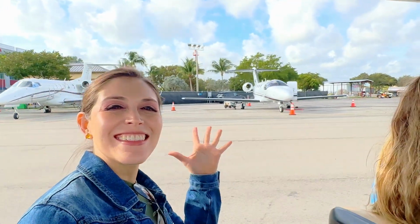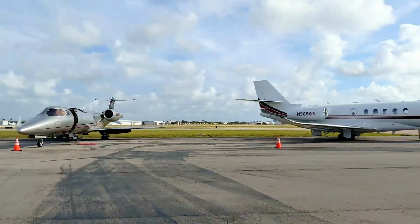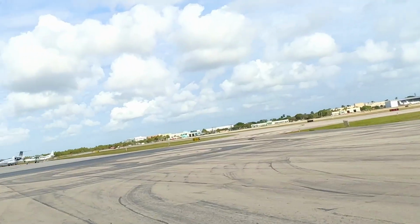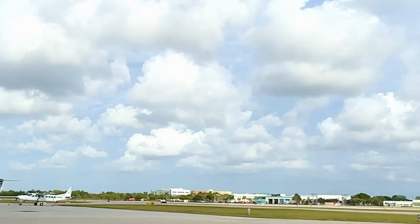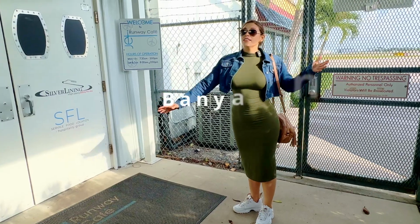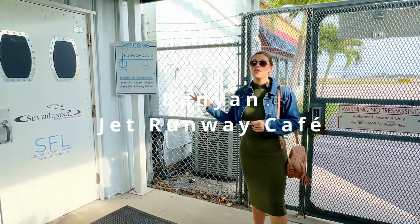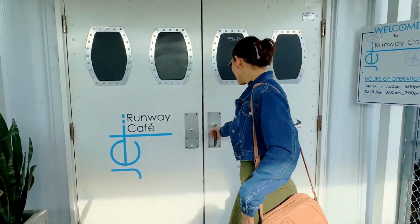After having toured the pilot store, I want to show you the Jet Runway Cafe, also located in Banyan Air Service. To get to it, an electric car is used that takes us from the store to the Jet Runway Cafe restaurant. Well, friends, here in Banyan Air Service, they have a runway cafe, so I'm gonna grab something to eat. So come on, come with me.